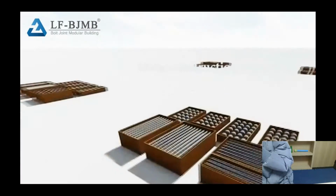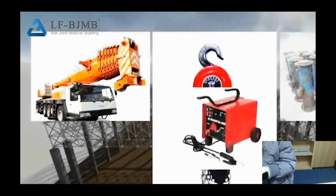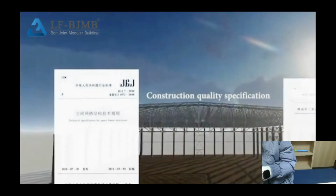Main construction materials. Construction quality specification.